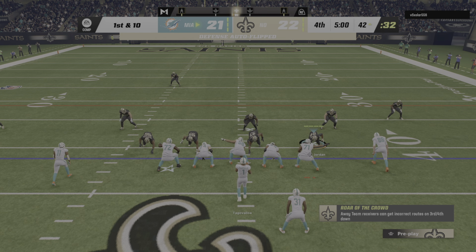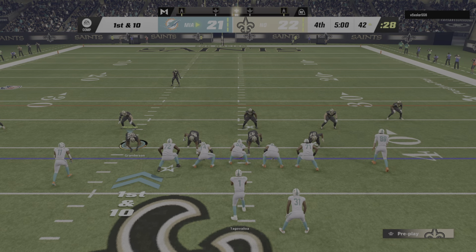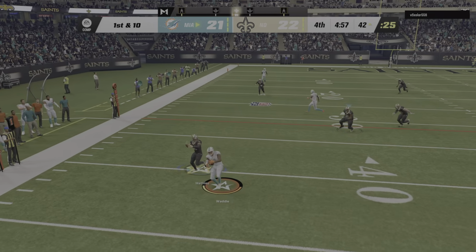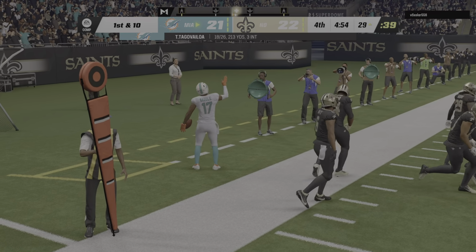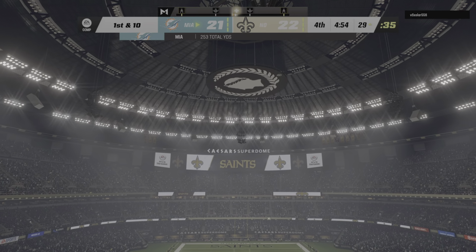So signs of life in what's been a dormant offense in this second half. Here's first and 10. Again, they will throw it with Tagovailoa. That's caught. Waddle on the left side. And he is out of bounds, but not before he's inside the 30. That's a 12-yard gain now on back-to-back plays.